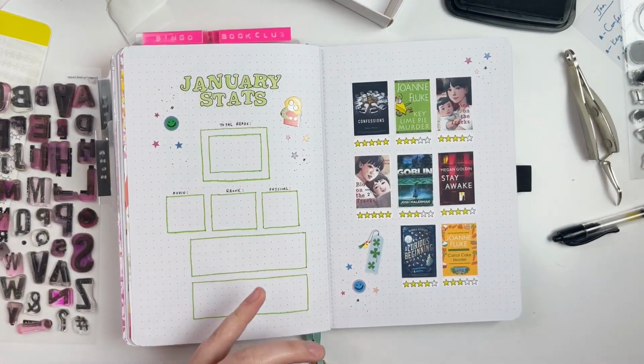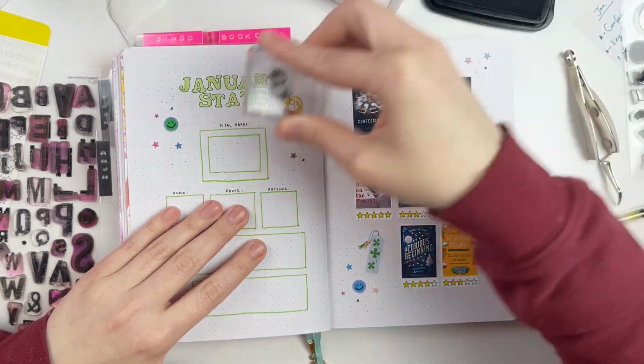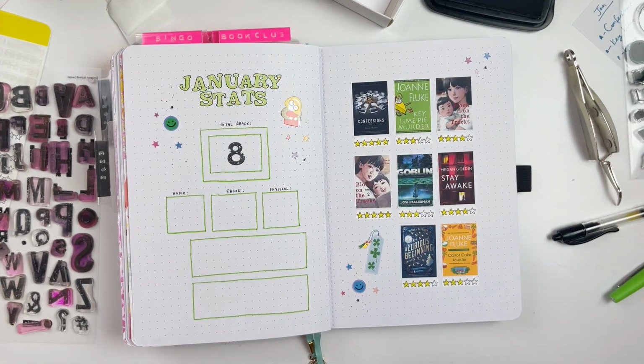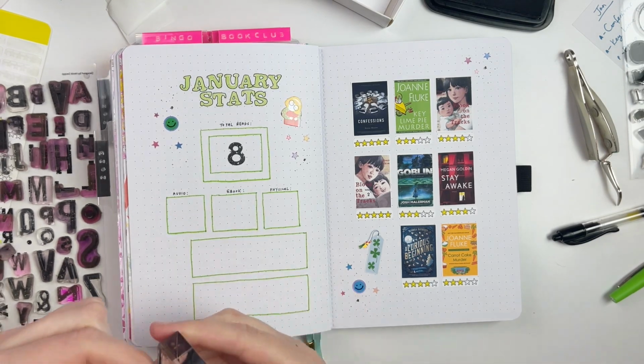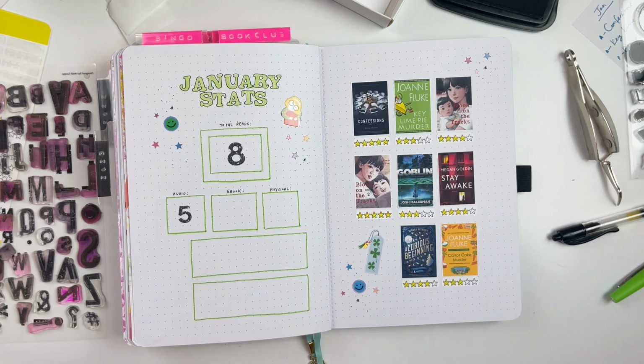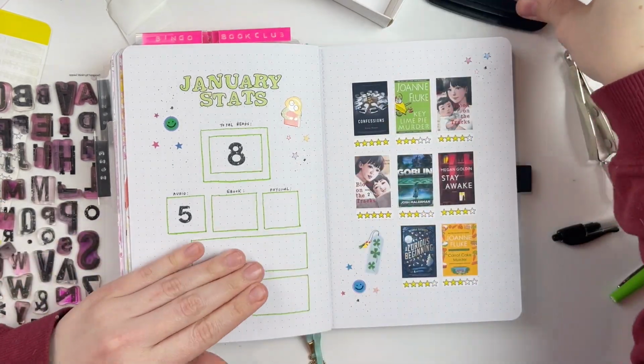Fun book. I liked the premise. There were a couple of mysteries going on, and I think everyone in the book club really enjoyed it, and I've heard a lot of great things about it in the book community. So that's one that I would definitely consider picking up another one in the series at some point.